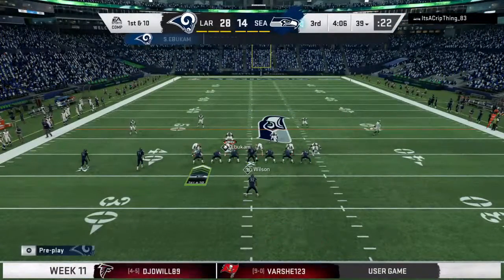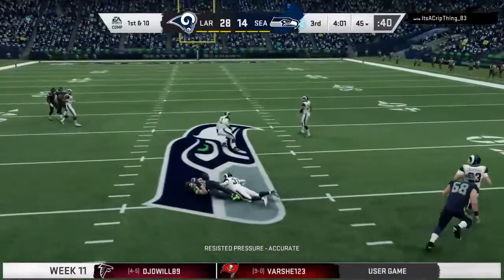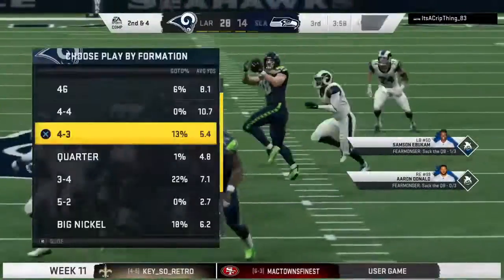So from the 39 now, they'll come up on a first and 10. Now Wilson. That's complete to Dissly, the tight end. A gain of 6 there on first.